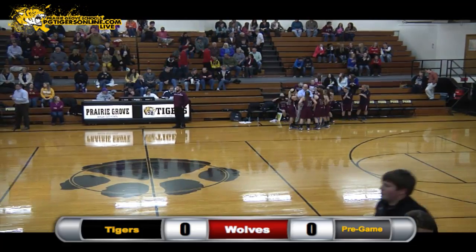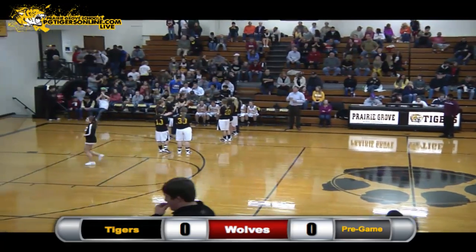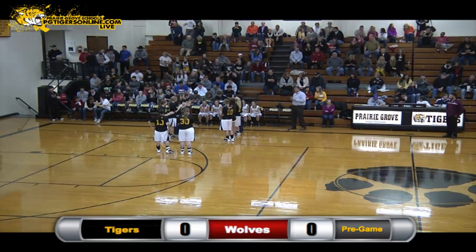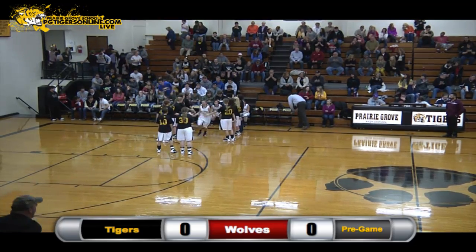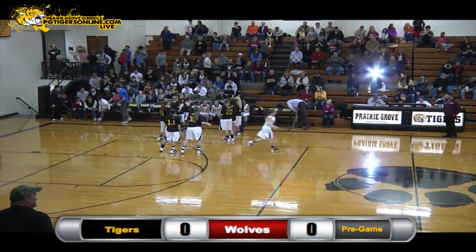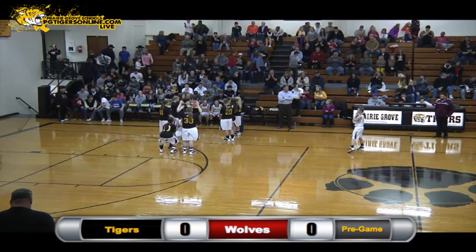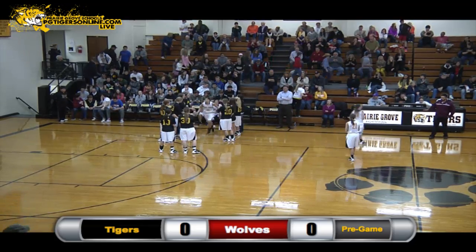And now the starting lineups for the Lady Tigers. Number 21, Taylor Harton. She's a sophomore, Zach. She's got a lot of good experience already. And her sister, Maddie Harton. They're twins, and they play extremely hard and play well together.